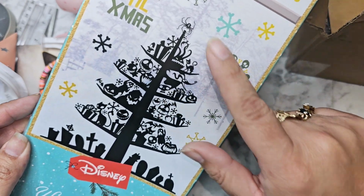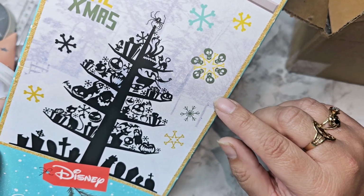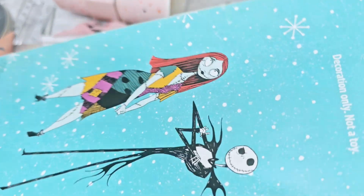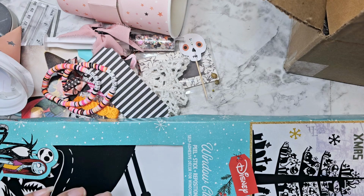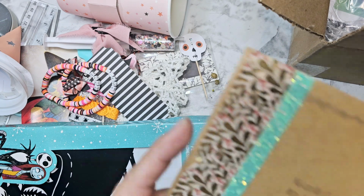Oh my gosh, how cool is that? Look at the tree with all the little details. And I hope that these are in here also, the little, what are these, snowflakes? I think that'd be so cool. I cannot wait to take this with us and open it up, and I'll definitely share videos with you guys on what I do.